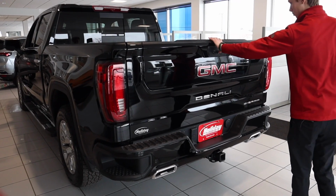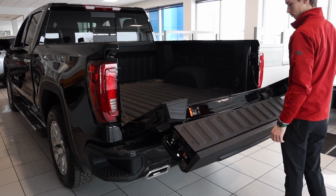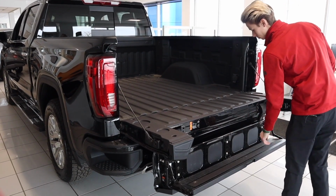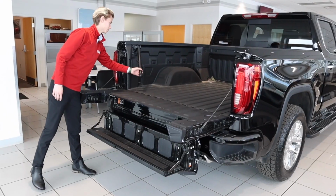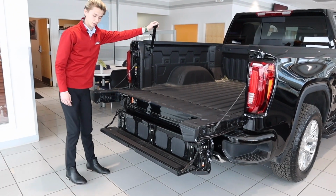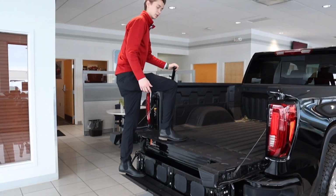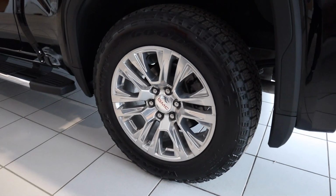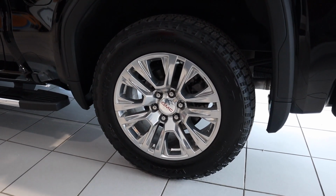When you push both buttons in unison, you get easier access into the back end and, as you've seen, these steps. It does leave you with an extra little handle here that you can lift, which allows you to just get into the bed. I'm a big wheel guy, so of course wheels are really nice looking and very important to me. 20-inch chrome wheels there.